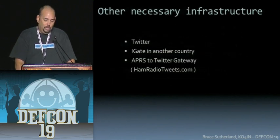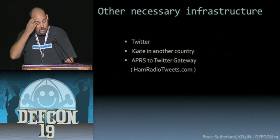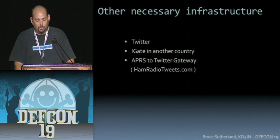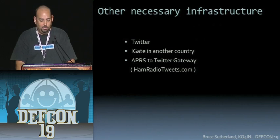So, other necessary infrastructure, Twitter. If you remember back in Egypt, everybody was trying to send messages out to Twitter and Facebook. And that seemed to be the main outlet for information coming out of that region, to the point where the U.S. government asked Twitter to not perform service on their systems, so that this information could keep flowing. So basically, what we're going to do is we're going to be sending a message from a ham radio to Twitter directly.